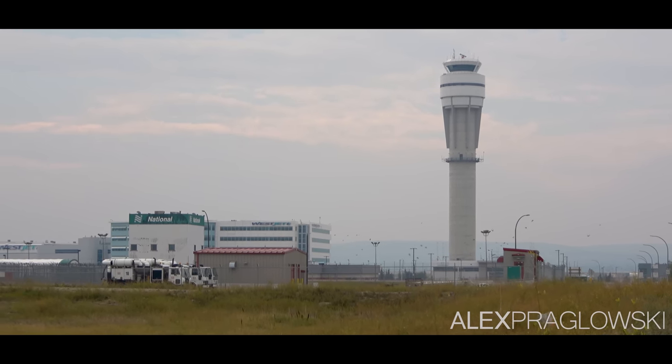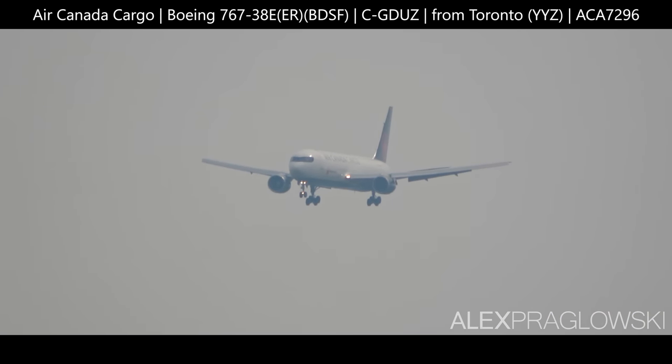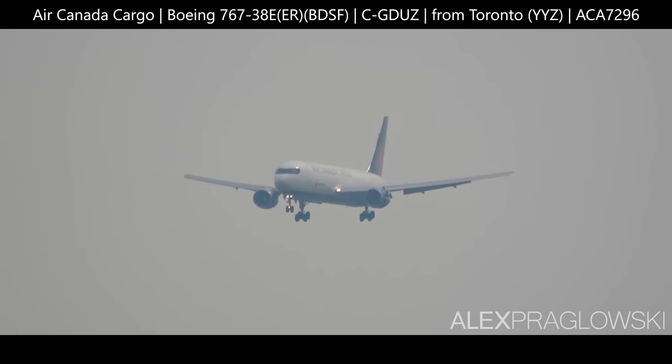Canada 7296 Heavy, turning final 35 right. Canada 7296 Heavy Tower, good day. You'll be number one here momentarily. The wind is 350 20, testing 25. Better land away 35 right. Land 35 right, Air Canada 7296.